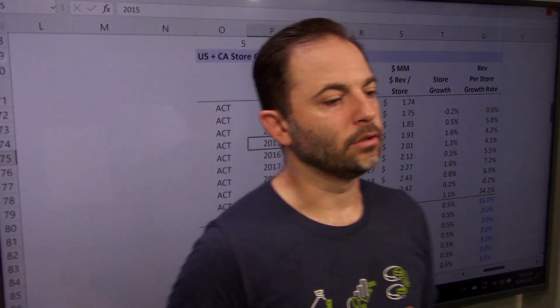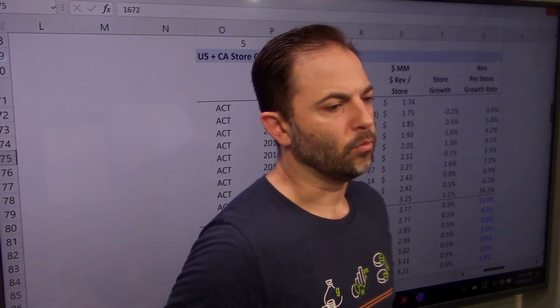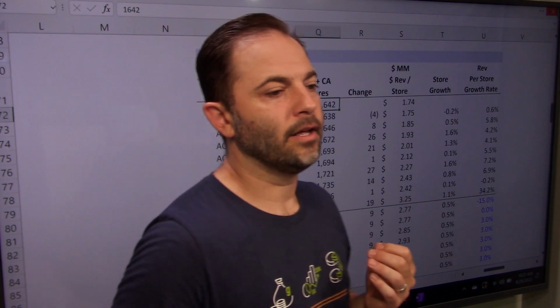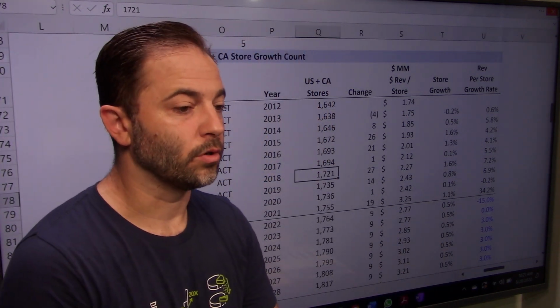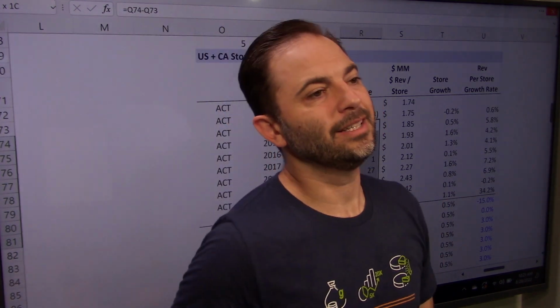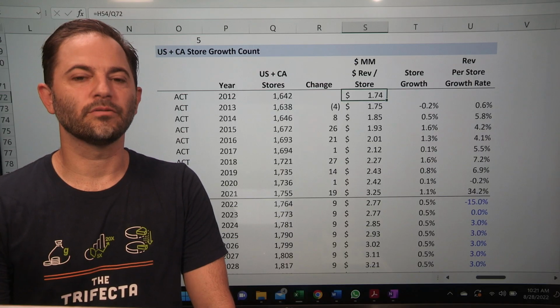Okay, the next thing we need to look at is the per store revenue. What are they doing in the per store count? So here's US and Canada store sales, the total stores. Here's the change. So every year they're opening maybe slightly double-digit stores. What I like here is the revenue growth.